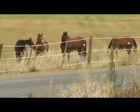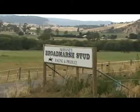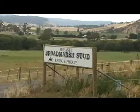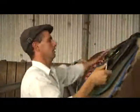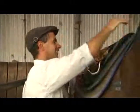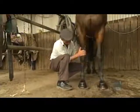In a quiet corner of southern Tasmania, Brendan McShane trains racehorses, just like his father did before him. As the ubiquitous trainer's cap goes to show, horse racing is an industry full of tradition. But when it comes to rehabilitating injured horses, Brendan McShane wanted to break new ground.